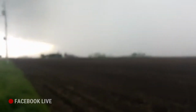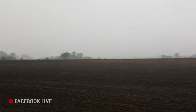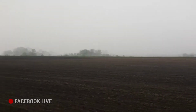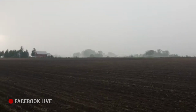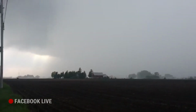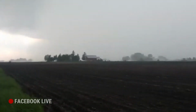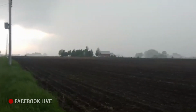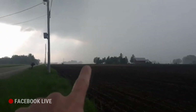All right, I don't have long here. The rain is just on the other side of the field from me, the core, right on the other side of the field. If you look here, you can actually see the rain bands moving horizontally. We're about to get hit. Gonna have to move. It's hitting over there first. You can see it really moving here.